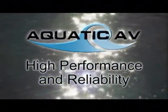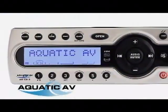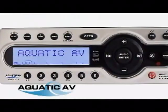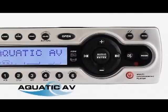When Aquatic AV began, we looked at all of the other products that were available in the so-called multi-environment entertainment arena. What we found was that most of this product came from the 12-volt car stereo business. And through our testing, we found out that this product was not holding up with extreme heat or water or mist in a spa. So we sat down with our engineers and we developed a line of audio video products that we know are going to work in any condition.